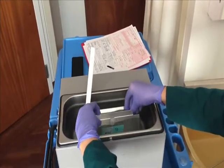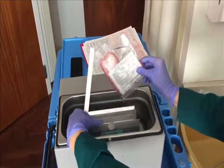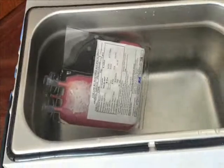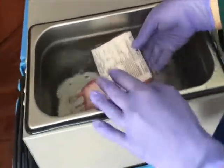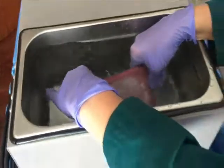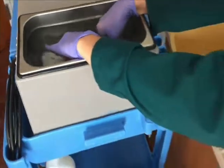This is so they don't break. This is the actual bag. Actually really small. There it is. It's a lot of work for such a small bag. I'm thinking the cost per ounce of that. Never mind.